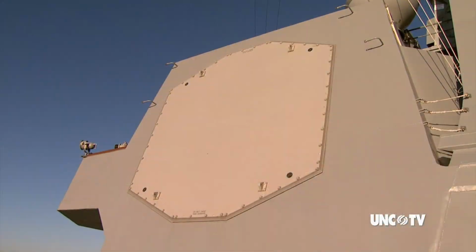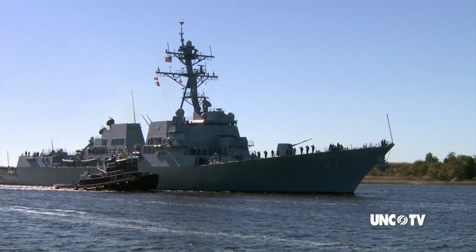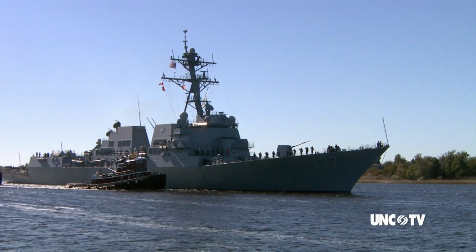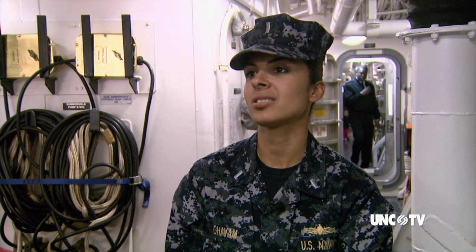With all the technologically advanced features of the Gravely, this ship will truly set the bar for future DDG-class destroyers in the Navy. It's history in the making, and we are walking, living, breathing history. Now that the ship has made its way to Wilmington, it's time for commissioning.